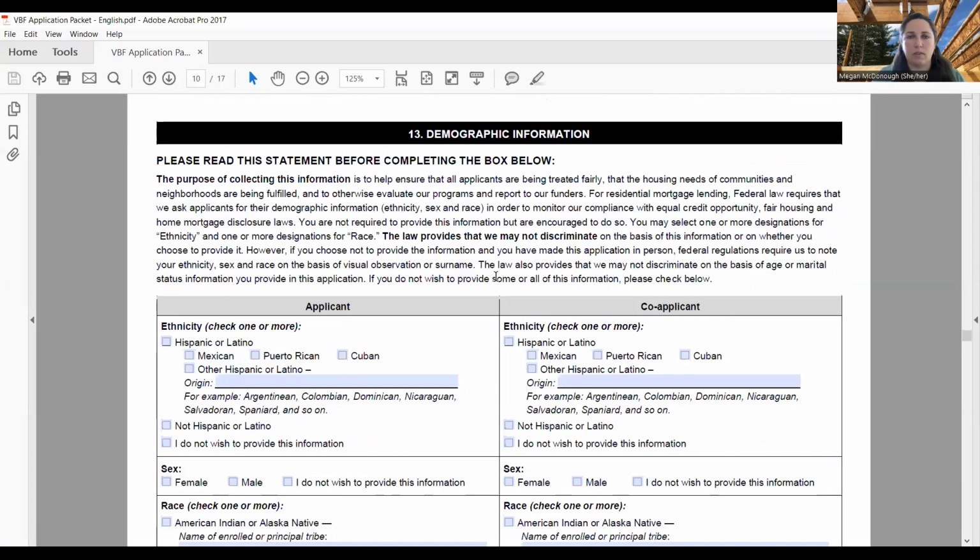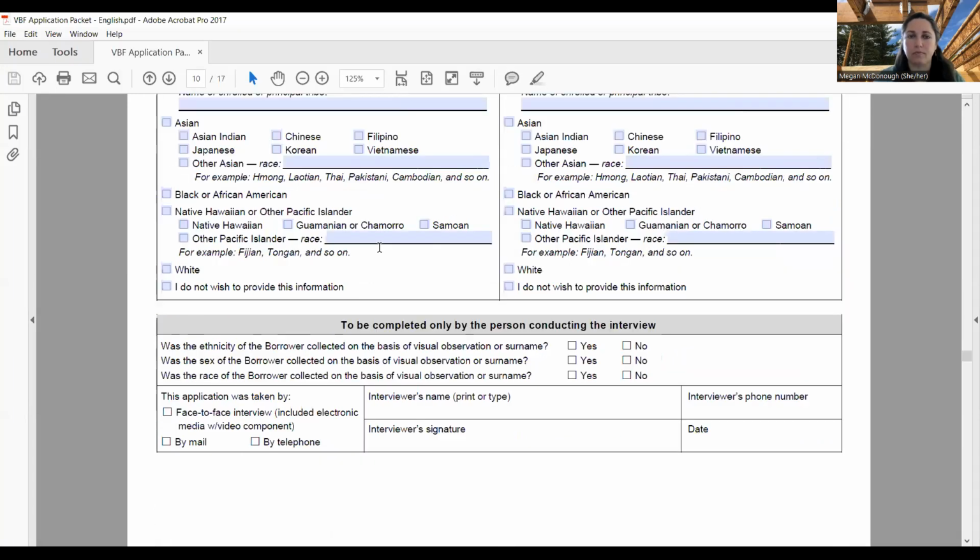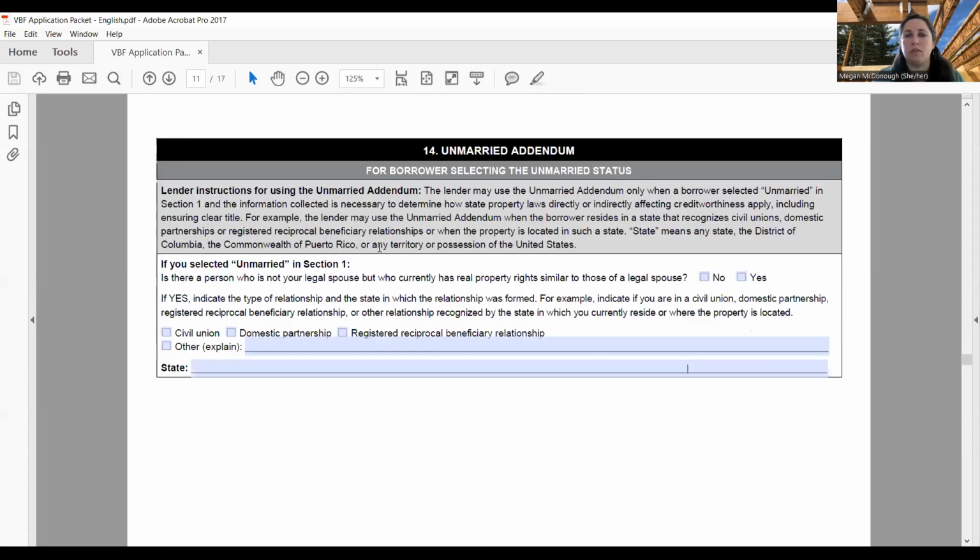Here we go. Section 13. Demographic information is not required, but it helps us to track the diversity of our applicants and comply with regulations to make sure we're providing equal housing opportunities. If you're not married, then we would like you to fill out this additional section with a little bit more information about your current situation. And that has to do with whether or not you have common property laws.